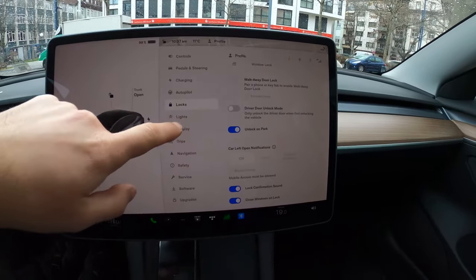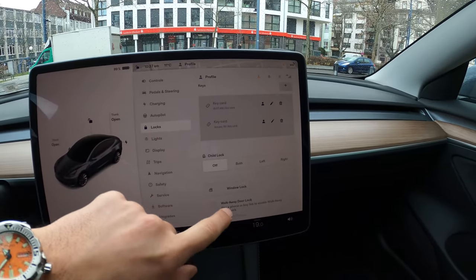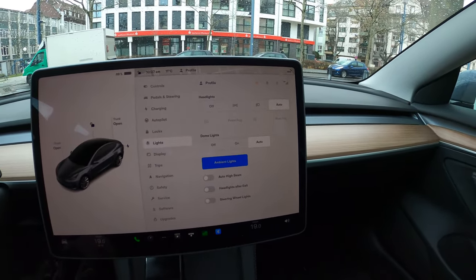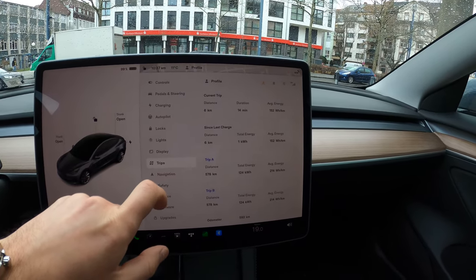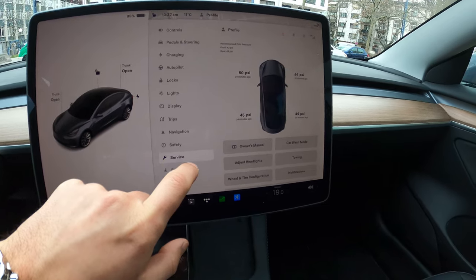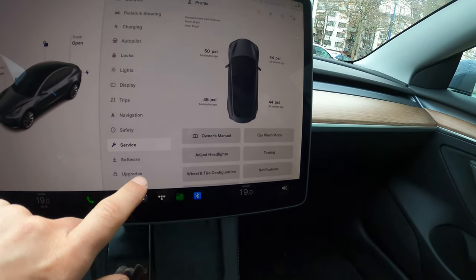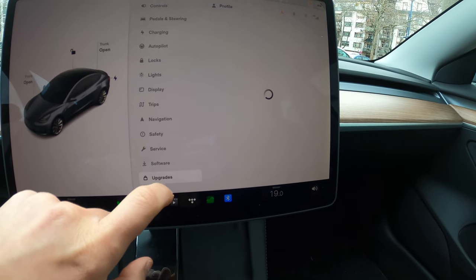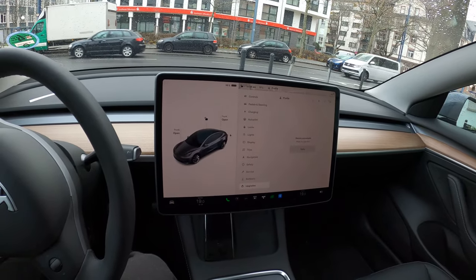Locks, locking the door, locking the windows, and so on. The lights, ambient lights and headlights. Display, the trips, action, safety, service. You can check the manuals and everything. Software and upgrades.